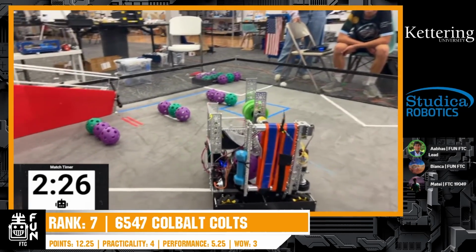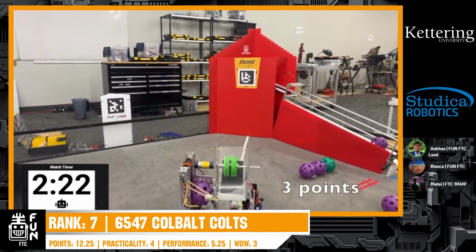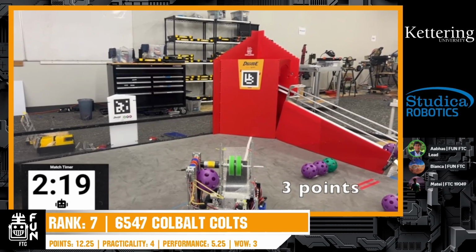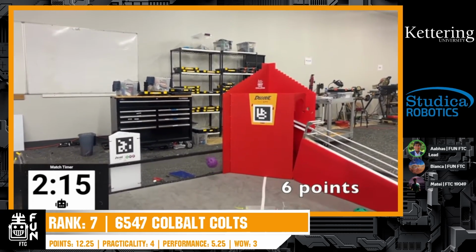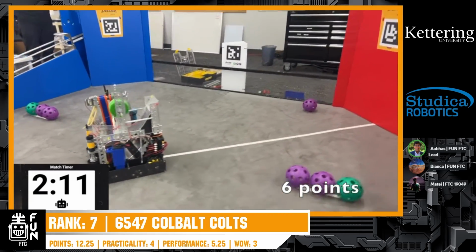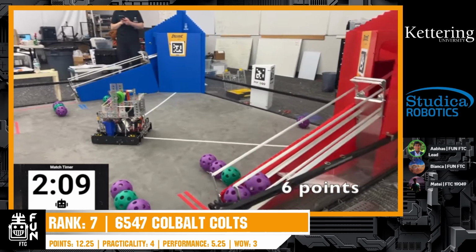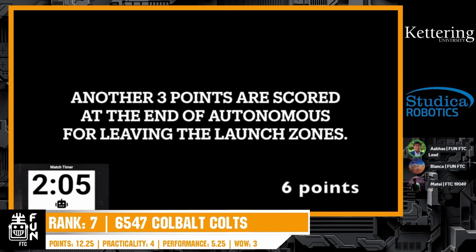In 7th, we have Team 6547 Colbalt Colts from Kansas. They scored a 4 in practicality, 5.25 in performance, and a 3 in wow factor. The main subsystem I think teams can look at on this robot is the intake. It seems like those 2 vertically spaced wheels are very quick to pick up samples, as can be seen with this video.